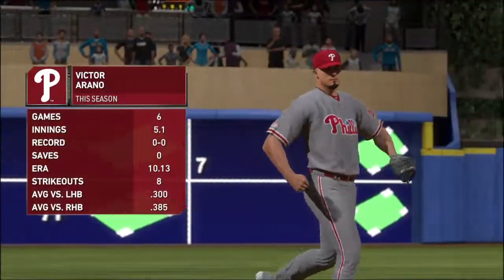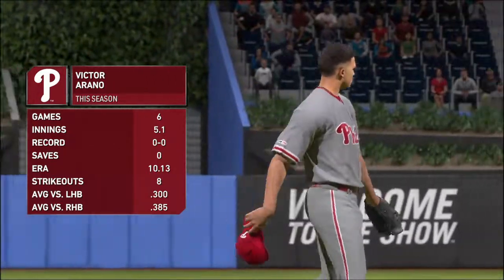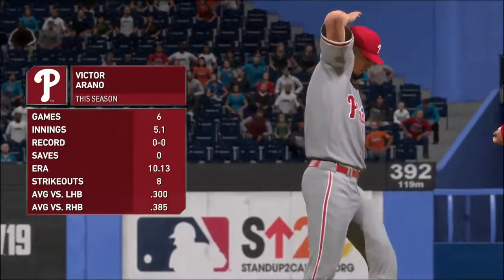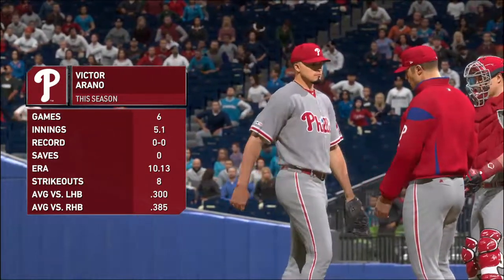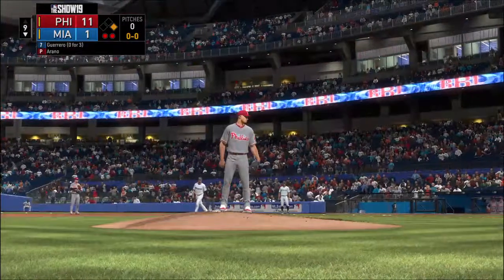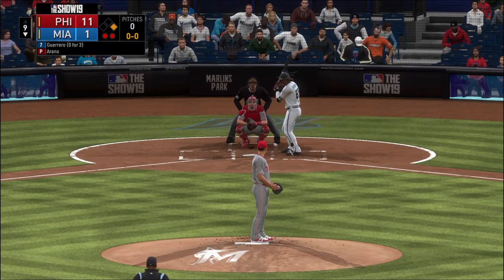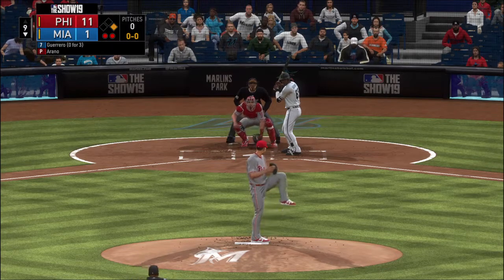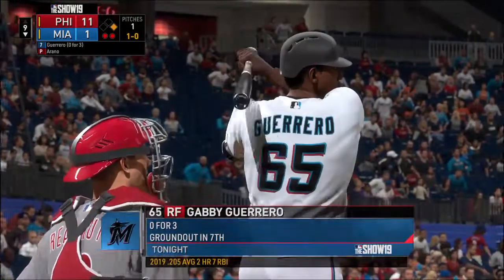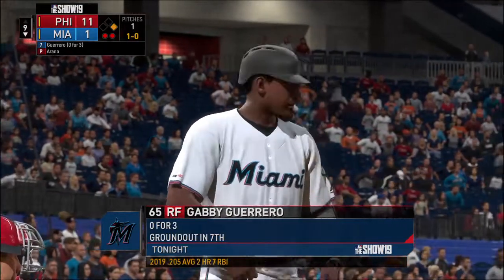Victor Arano will make an appearance here as he is in charge of trying to ring up the final out of the ball game. Number 64, Victor Arano, now playing center field and batting 9. Number 24, Roman Quinn. Standing in now, Gabby Guerrero, as he'll take a look at a slider here that misses for ball 1. He could really use a knock here. 0 for 3 in the game so far.